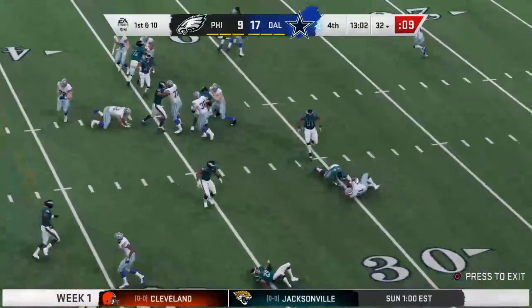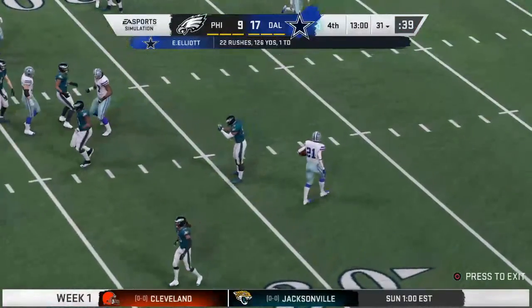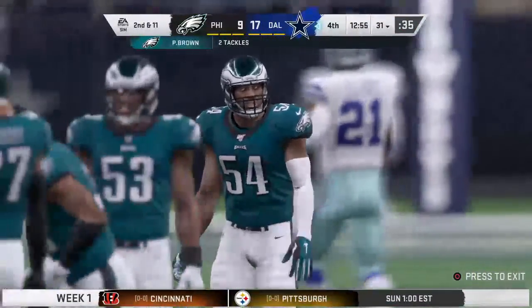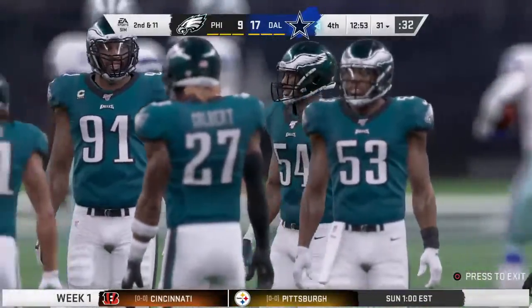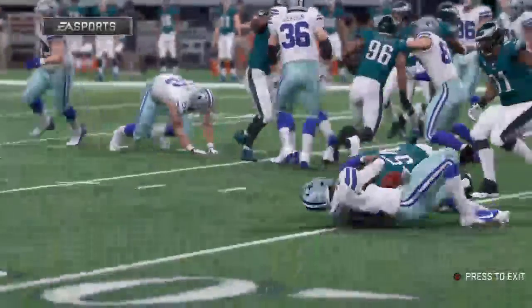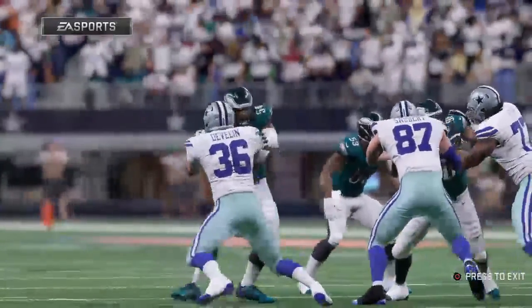This is Elliott. And I think this defense knew what was coming, as he is smothered behind the line. It's a loss of a yard there, and now 2nd down. Well, from my vantage point, that's just one bad play by the offensive line and a running back who's had a lot of good ones tonight.